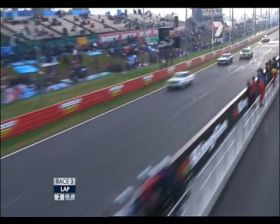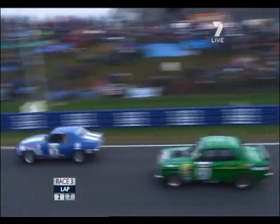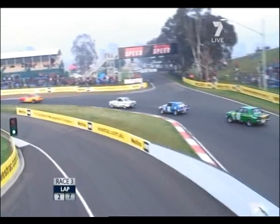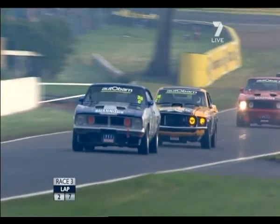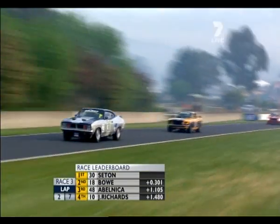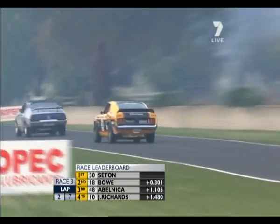Well, I think we're going to see one hell of a battle between Bowie and Seaton, because they've been going at it for years. I do remember them having a little run in here a few years ago. Very tenacious, both of them, to be quite honest. You avoided that. I set it up and you gave me nothing.